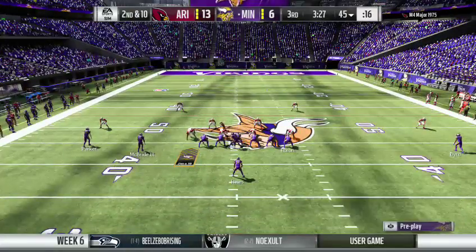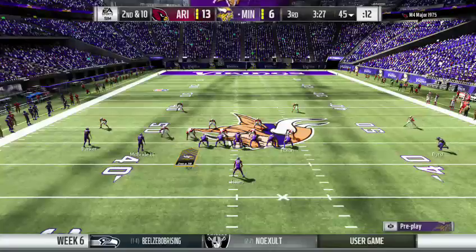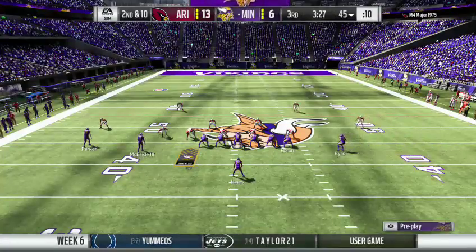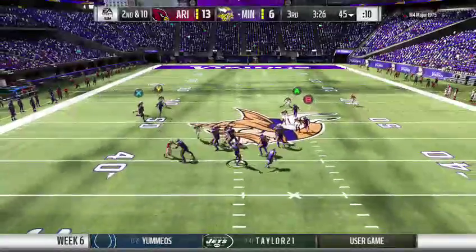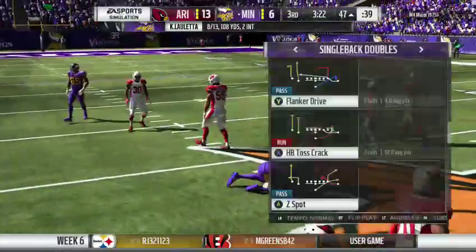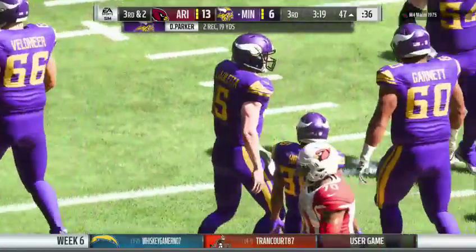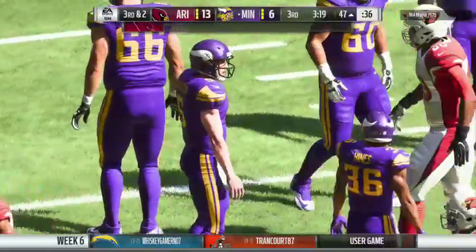Set. Green 39. Hot. Right there. To the air yet again, Lauletta. It's complete to Parker, left side. And he'll get it down to the 47 here. 8 yards on the completion, but now they face third down.